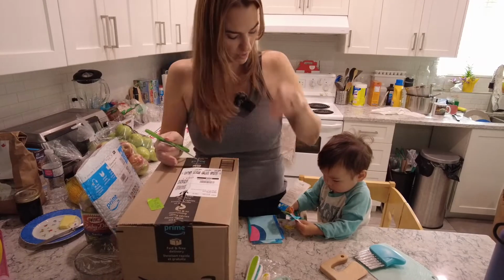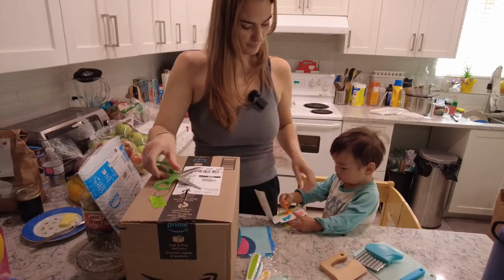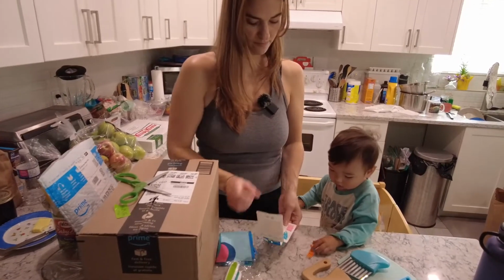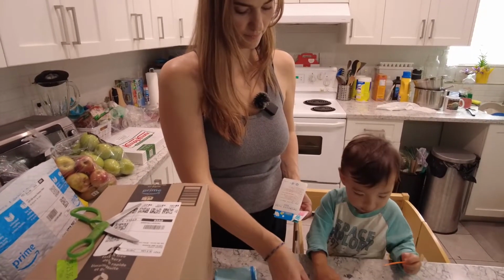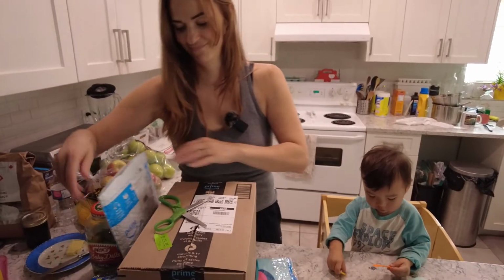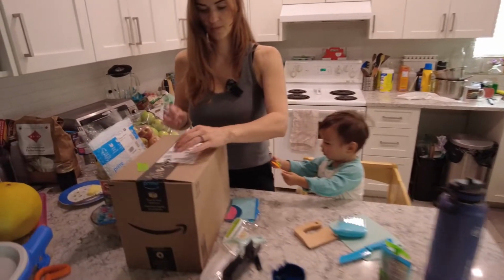You like the giraffe one? Whoops. Yeah. You like the giraffe? Yeah, you want that one out? There you go. Oh, and these ones are just like little kind of like that. Meow. Yeah. Meow. Meow. Yep. There's a cat there.